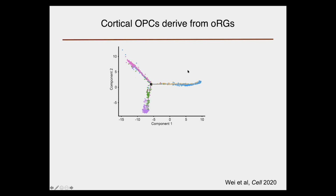So among other things, we were able to put our data set for OPCs together with bioinformatic paradigms that allow you to look at lineage tracing, and found that neural progenitor cells, shown here in pink, bifurcate here to produce either intermediate progenitors and neurons, a neurogenic lineage, or pre-OPC and OPC cells shown here.